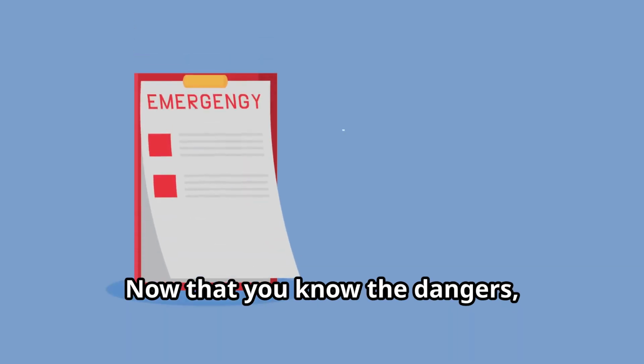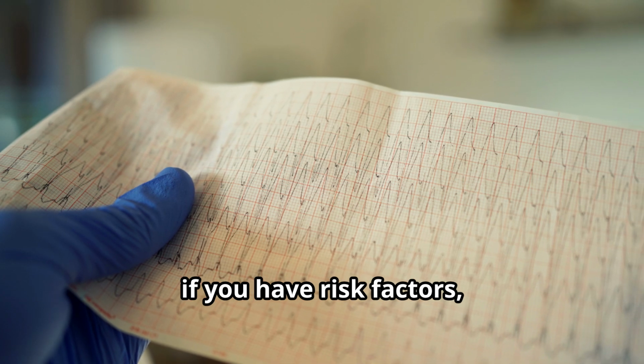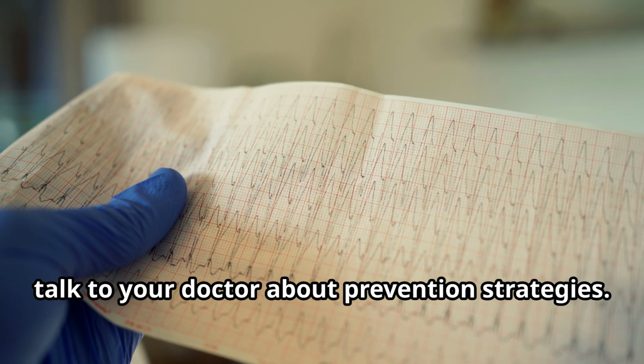Now that you know the dangers, protect yourself. Know your risk. If you have risk factors, talk to your doctor about prevention strategies.